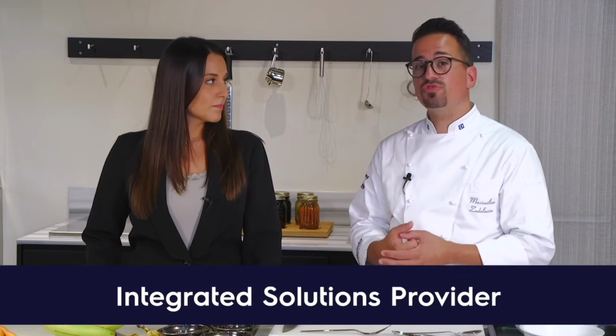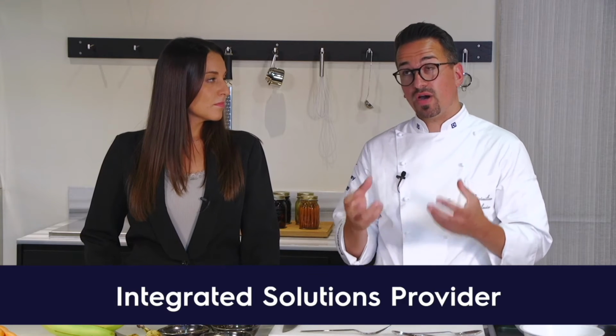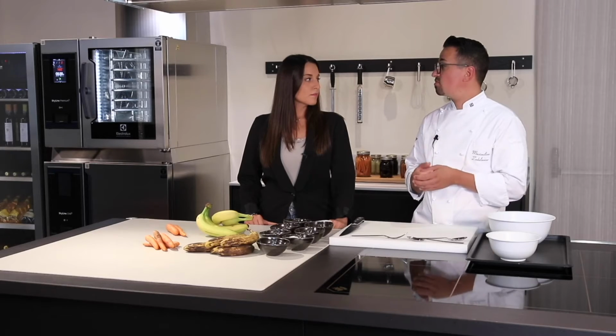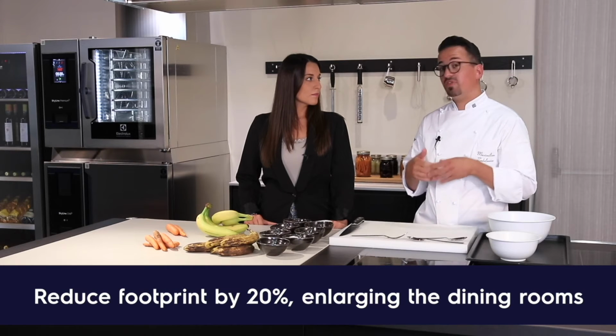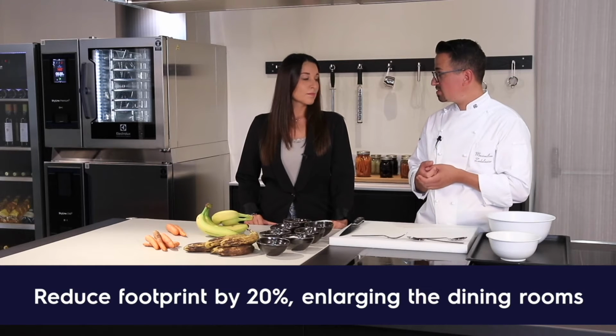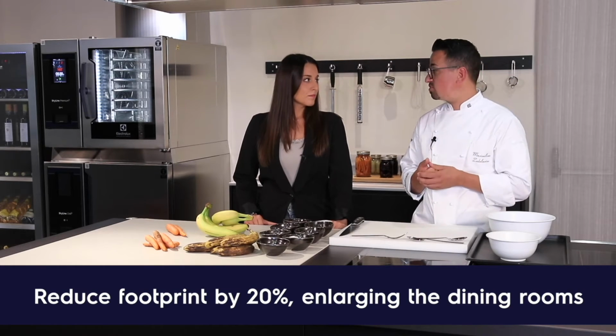Very simple for me. We are an integrated solution provider. It means we can provide all the appliances in only one kitchen, Francesca. And they were able to reduce the footprint of their kitchens by 20%, enlarging this way the dining rooms.